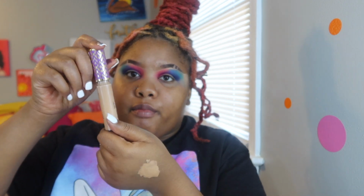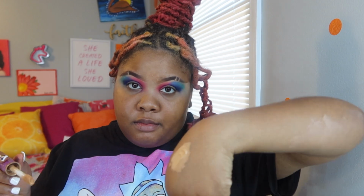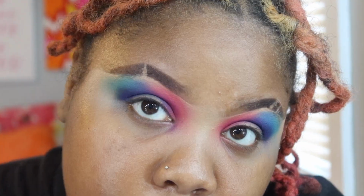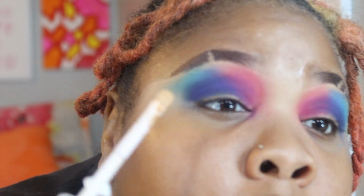That's where I'm going to use my concealer, cut that crease. Okay, and then I'm going in with my Tarte Shape Tape in the color tan. It's really light. I put that on the back of my hand. And then I'm going to take a small, flat, and round concealer brush to go ahead and cut my crease.